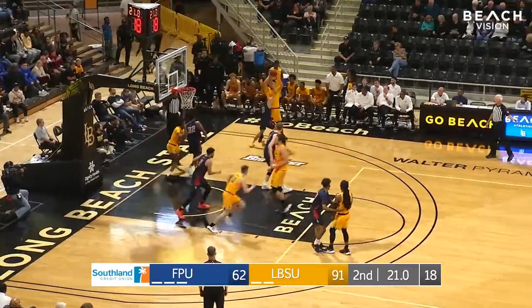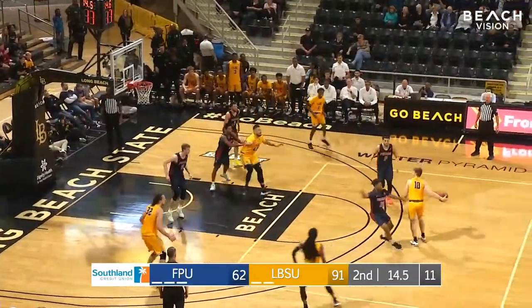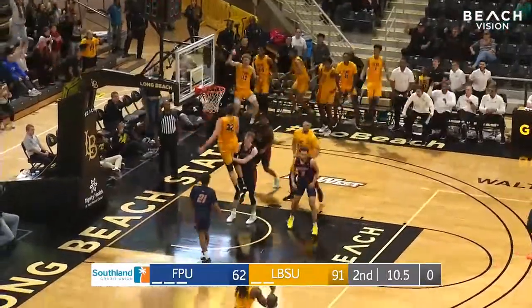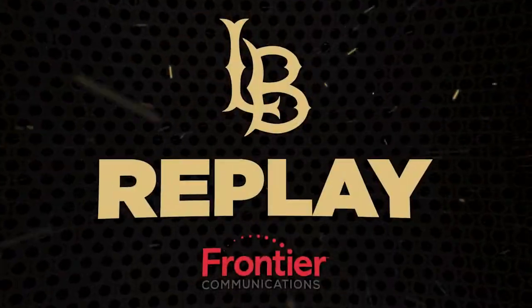Griffin into Yan, short corner right to DeGeest. Over to Griffin. Griffin down to the right block, looking for Yan. Instead out to DeGeest. DeGeest down low for Yan. Yan making a move with a right hand. Goes up, gets the bucket. And the Long Beach State bench erupts, and that's the biggest cheer of the night from the Pyramid crowd.